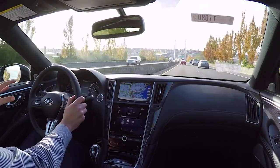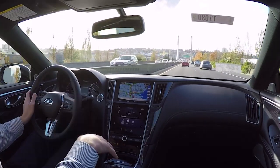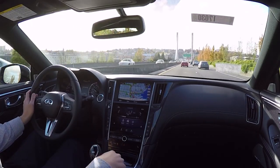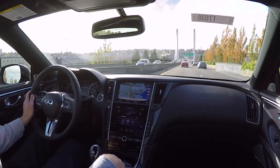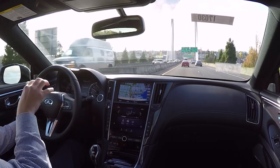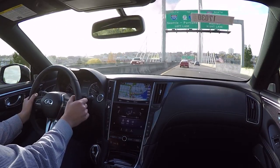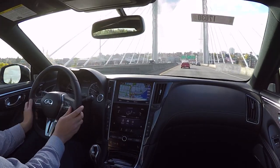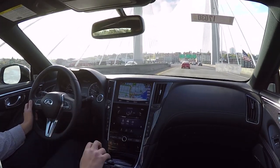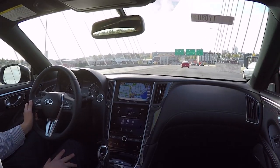So don't worry if you get a Q60 and you want to use these steering wheel paddle shifters, or you just want to use the regular manual setting. If you don't have the paddle shifters on yours, don't worry about hurting the engine. They designed it so that won't happen. And then if you want to put it back into regular drive mode, you're done shifting yourself, you just move it back over to drive and it will take care of the shifting on its own.